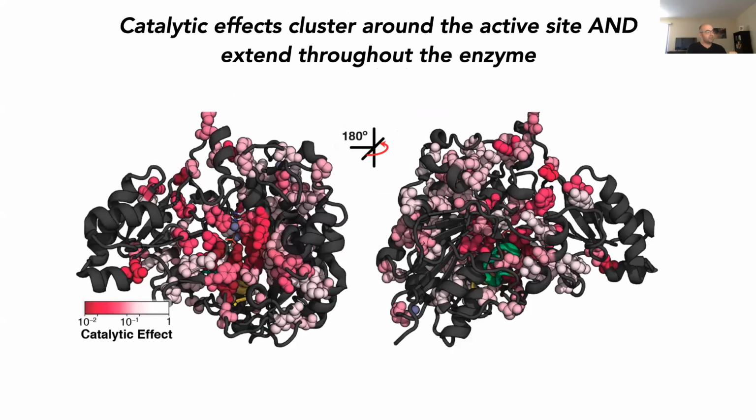And when we do this for all of our mutants, we see the catalytic effects, and that's what I'm showing here. Only the catalytic component of mutations now. The biggest catalytic effects cluster in and around the active site as expected. But again, catalytic effects are still not restrained to the active site. They extend outwards asymmetrically throughout the enzyme.